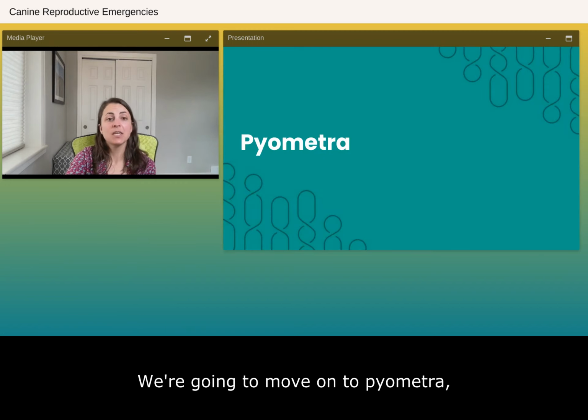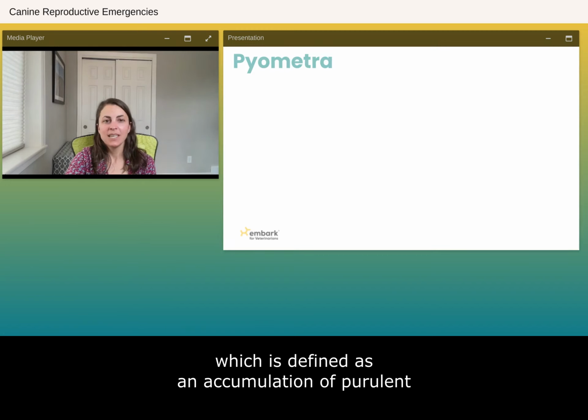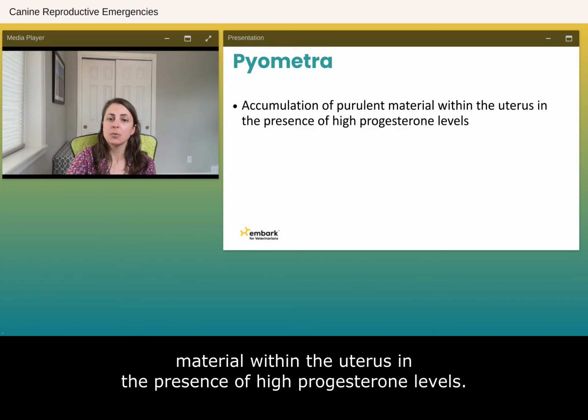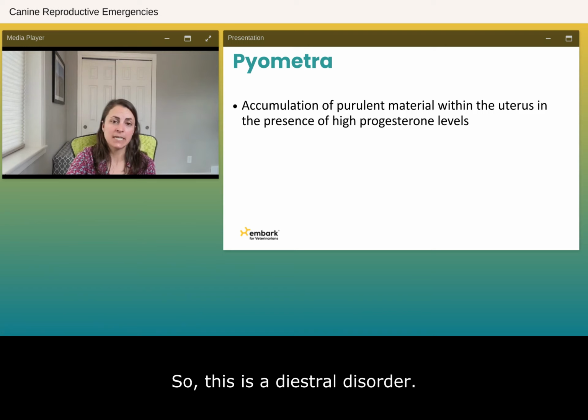All right, we're going to move on to pyometra, which is defined as an accumulation of purulent material within the uterus in the presence of high progesterone levels. So this is a diestrual disorder.